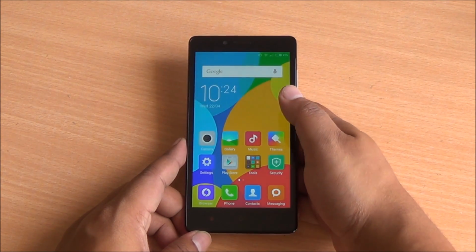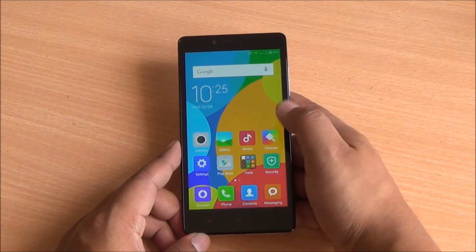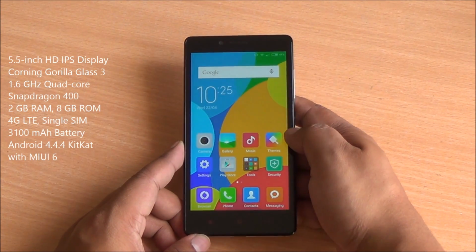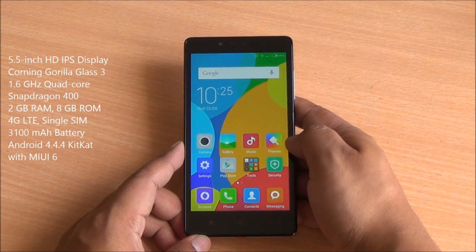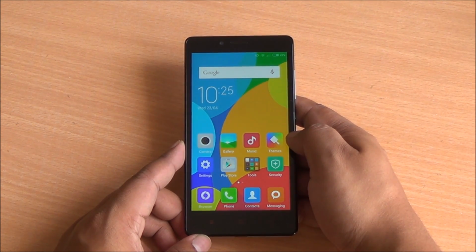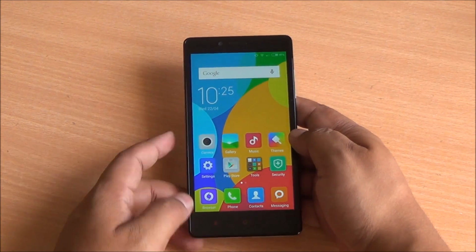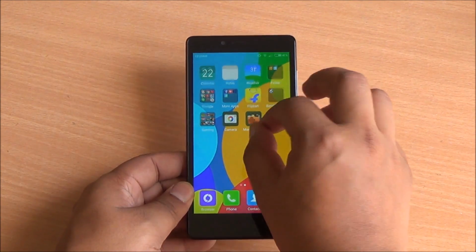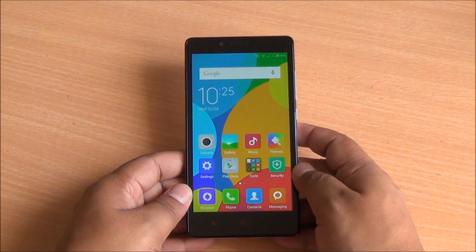Now I've been using this as my secondary device, not the primary one. Single SIM card slot, 4G connectivity, although that's not available in Delhi where I reside. 5.5-inch HD IPS display, quad-core Snapdragon 400, 2 gigs of RAM, 8 gigs of internal storage and a massive 3100 mAh battery. Now this phone was launched running MIUI 5 but has been upgraded to MIUI 6, which is a huge improvement in usability as well as speed.